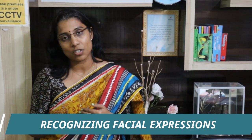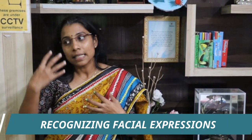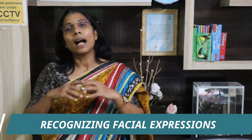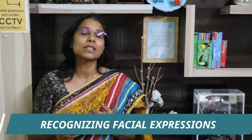The third milestone: you need to observe whether the child is able to recognize facial expressions. For example, if you keep a smiley face, the child will at least try to make out that you are happy. If you stretch your tongue out, the child should try to imitate you back. If you puff your cheeks, the child will start laughing or smiling at you. So babies between 6 to 12 months of age also have the capacity to look at your face and try to read your facial expressions.